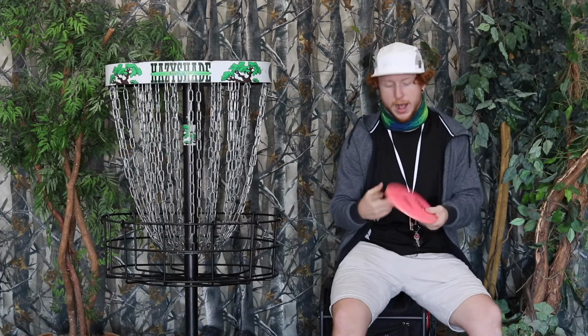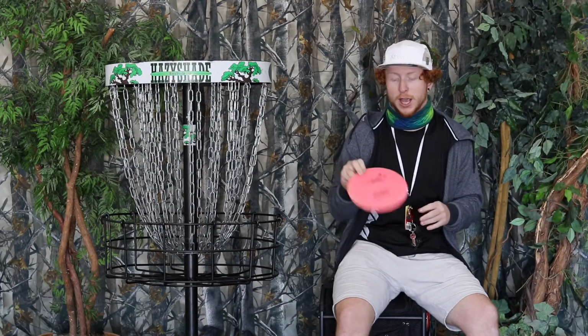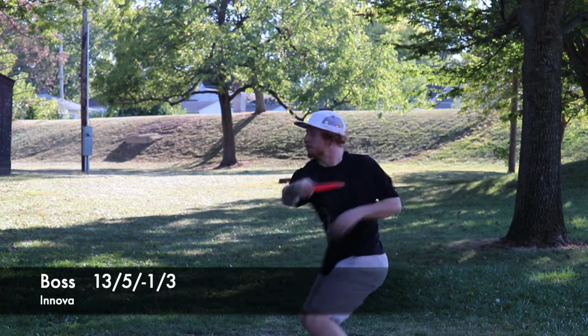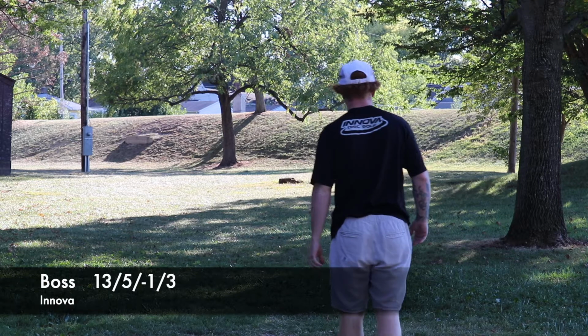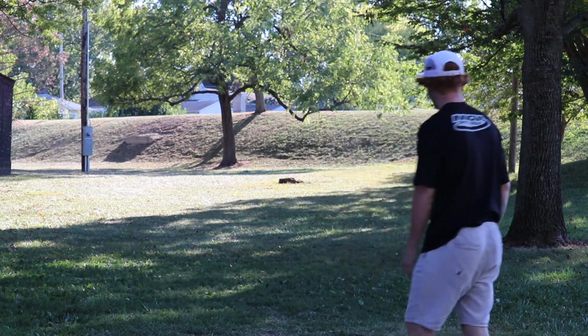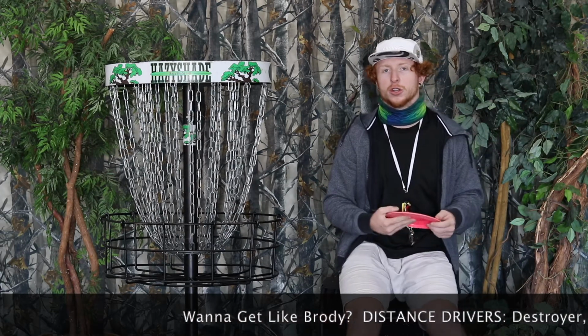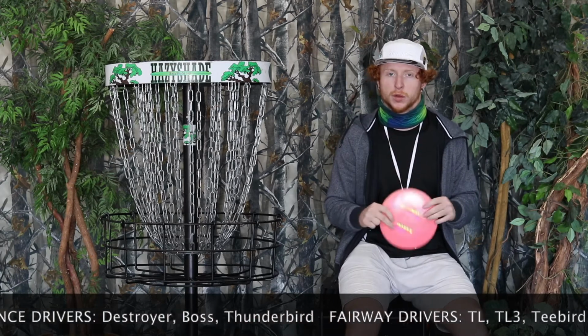And then as I got my arm a little bit stronger and was capable of throwing a Boss, I got a Boss. It's so overstable. It's more like a utility disc, but you can get a lot of distance out of it if you have enough speed to put on the disc. With that being said, it's always going to be very overstable and want to turn over really hard on you. But it is a disc that I say should be in my bag no matter what.